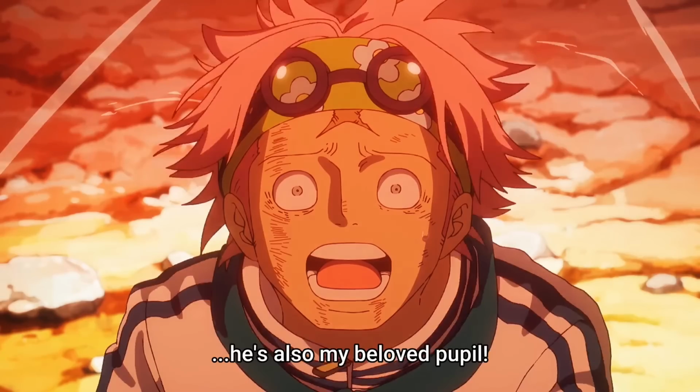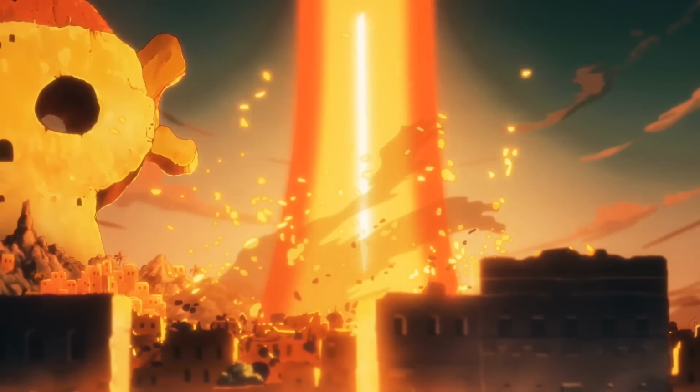Koby and Helmeppo barely get out. Seriously, Garp was bringing down that attack right on top of Koby, and Helmeppo had to run out of there and jump around. Koby, thank God, is maybe a little prepared for this because he knows what Garp is capable of, right? Garp, as he's attacking, is like, you know, how dare you kidnap my beloved pupil? Koby is the future of the Marines. All the pirates are freaking out, right? He brings down the attack, and we get to really bask in the warmth of that explosion for a while.